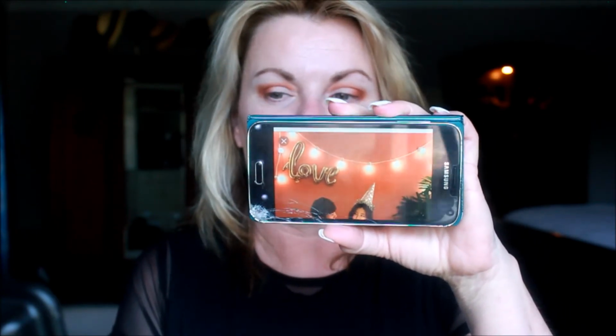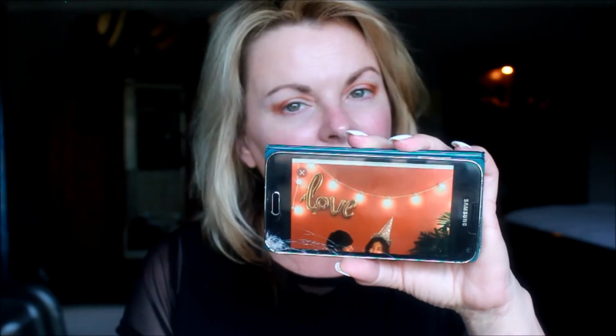There are several other things in that picture that really stood out to me. One of them is her silver party hat and the gold letters that say love, the balloons. I can't decide which of those things I'm more drawn to. So I'm going to start with the silver and see what happens.